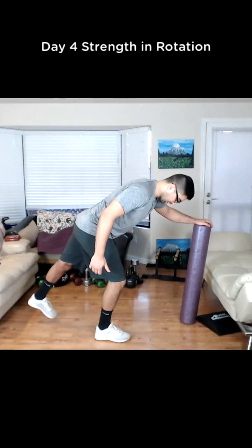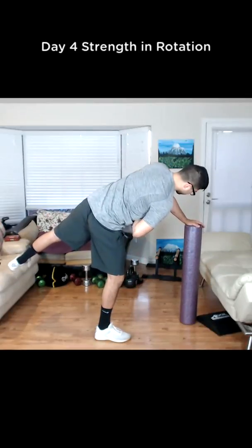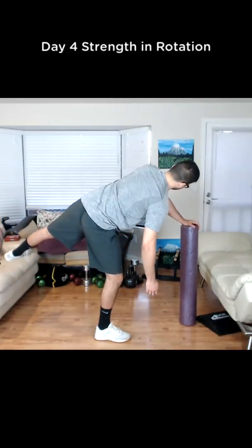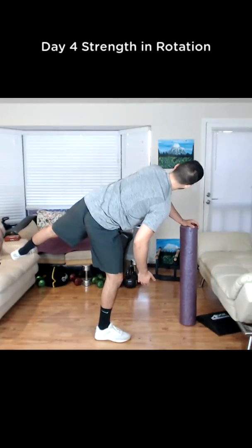And we're rotating back and forth. So my hips are square, then my hips are facing away. And the pivot is from the glutes. Let's do like 8 on each side because this takes a while. Should feel kind of like that single leg RDL position, but then we're rotating and squeezing.